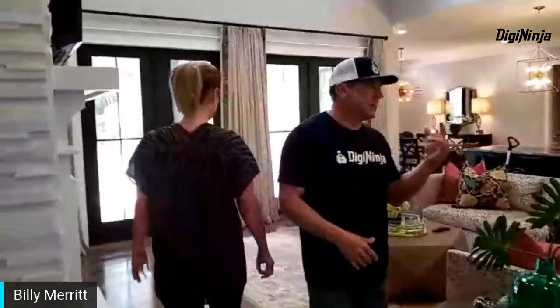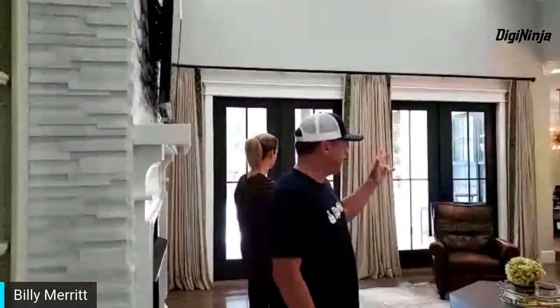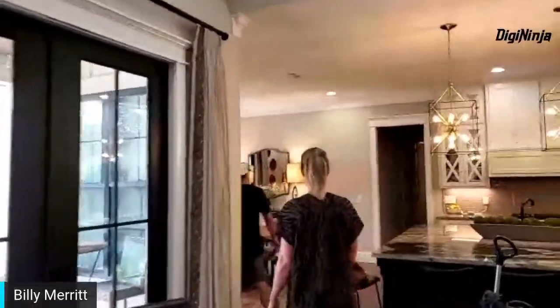We're not going to go upstairs. We're not going to go to the kids' room, but we are going to go out on another one of my favorite parts, the back porch and cooking area, the outdoor kitchen.